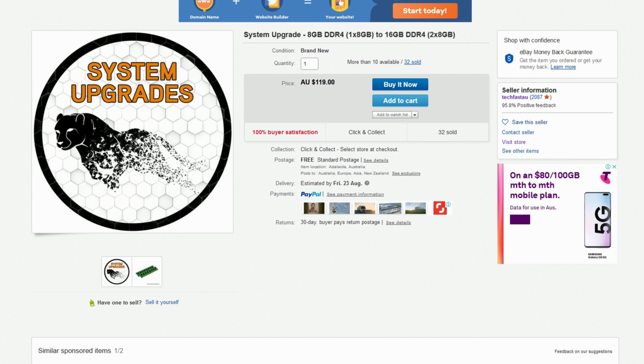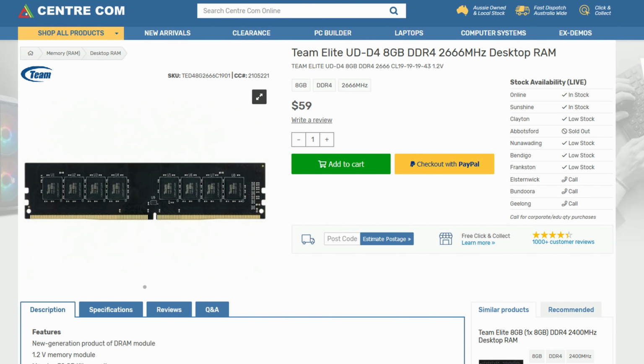I was going to upgrade to 16GB of RAM, but they were charging $119 for an extra 8GB stick, which is ridiculous as you can pick up another Team Group 8GB stick from Centacom for just $59.